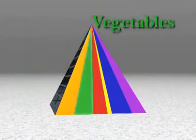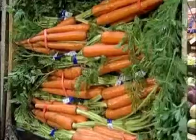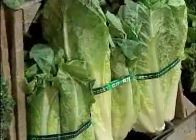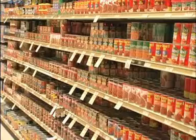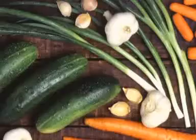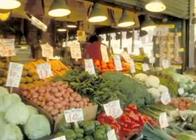Green, vegetables. The green band is for vegetables. Any vegetable or 100% vegetable juice counts as a member of the vegetable group. Vegetables may be raw or cooked, fresh, frozen, canned, or dried or dehydrated, and may be whole, cut up, or mashed. Vegetables are organized into five subgroups based on their nutrient content.